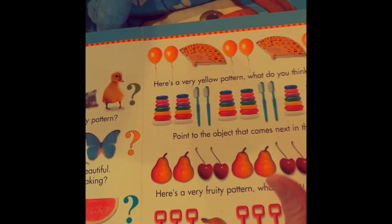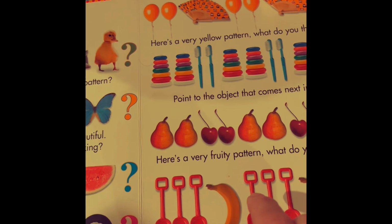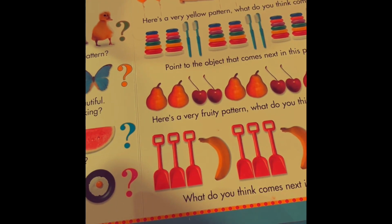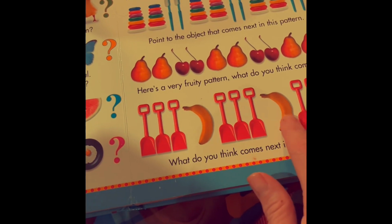Here's a very yellow pattern. What do you think comes next? A fan. Point to the object that comes next in the pattern. Here's a very pretty pattern. What do you think comes next? Cherries. What do you think comes next in this pattern? A banana.